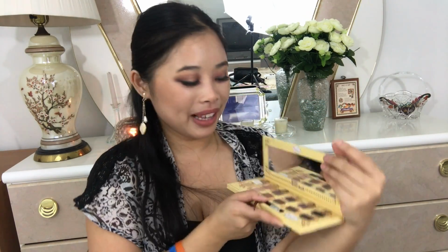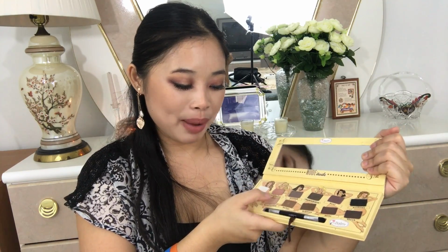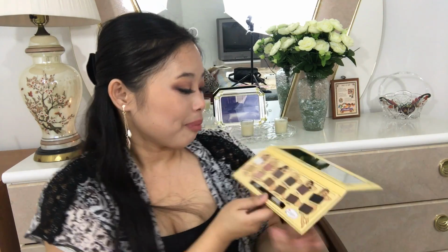You know how some people dig out the whole pan to see what's underneath there? Because some people think that they're actually painting it down there that is like finished the whole entire look. Touche.